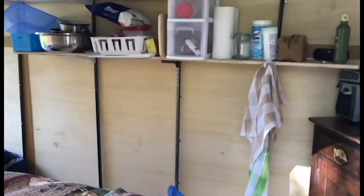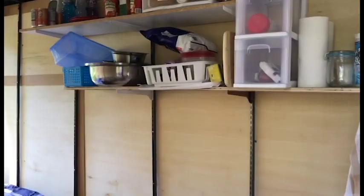So we're going to put a table in here and then set up a little kitchen in here. And then this will be our little cozy little home while we're here. And then I can just leave all this stuff here. I'll take all the perishable goods out, but I'll just leave everything and then we can just come up and stay here.